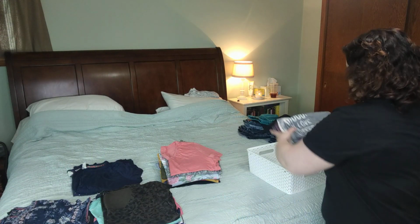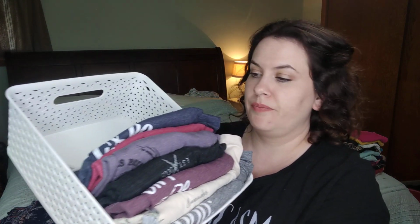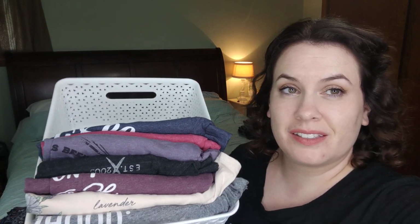So here are all of my graphic tees, and I always try to fold them. I fold them in quarters, and I always try to fold them so that the graphic is showing so that I can see which shirt I'm grabbing for, and then I store them upright like this in my bin. So that is how that looks.